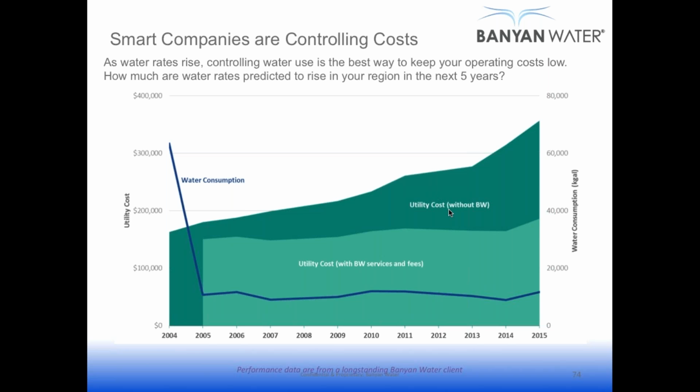So just to put some numbers into perspective here, typically when properties have over $20,000 in annual water spend, those are properties that will benefit the most from a high data environment for managing their outdoor water use. And that will get you into savings of about 50%. So if you're spending $20,000 in your irrigation spend, then there's a good chance you'll be able to cut that in half.